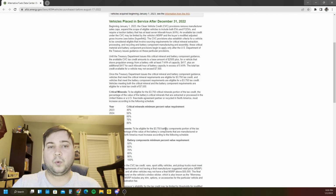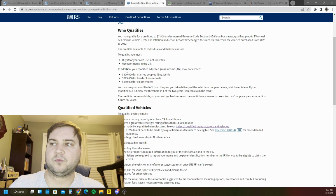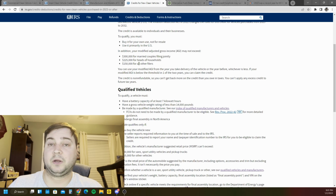You have where it's built with final assembly, and then you also have battery components and battery minerals sourcing locations. Again, the main tax credit that you can get is $7,500. Your salary cap is $300,000 for filing jointly, $225,000 for head of household, and $150,000 for filing single. As you can see here, we have $300,000, $225,000, and $150,000 for filing by yourself.